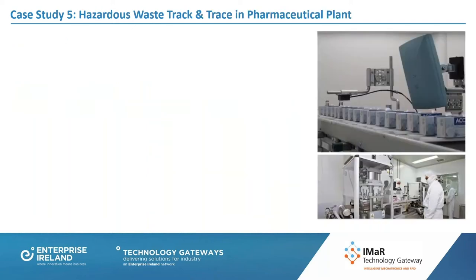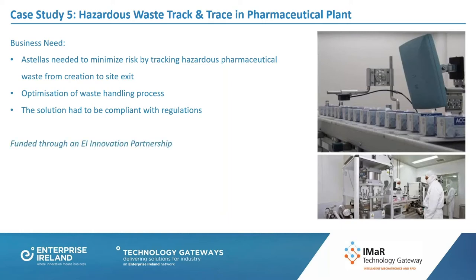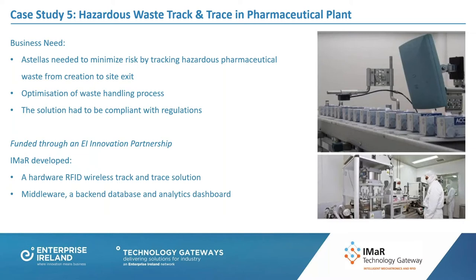Case study five, hazardous waste track and trace in a pharmaceutical plant. Astellas needed to minimize risk by tracking hazardous pharmaceutical waste from creation to site exit. So it was a case of optimizing the waste handling process. The solution had to be compliant with regulations, with US regulations in fact. This was funded through an EI innovation partnership. IMaR developed a hardware radio frequency identification wireless track and trace solution, provided the middleware with the microcontroller, a back-end database, and an analytics dashboard.